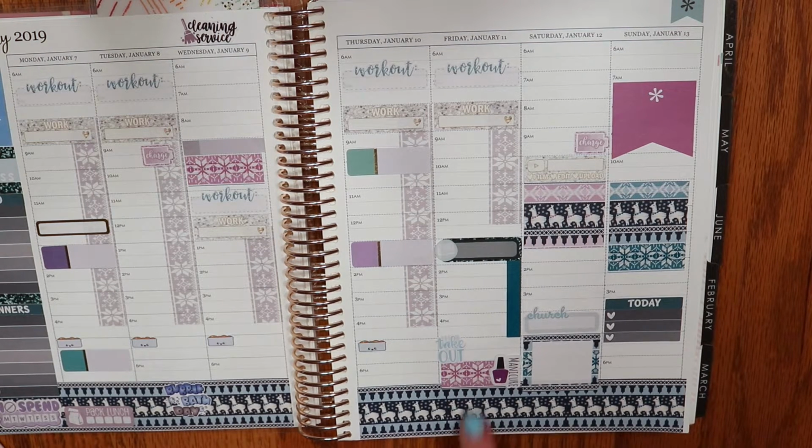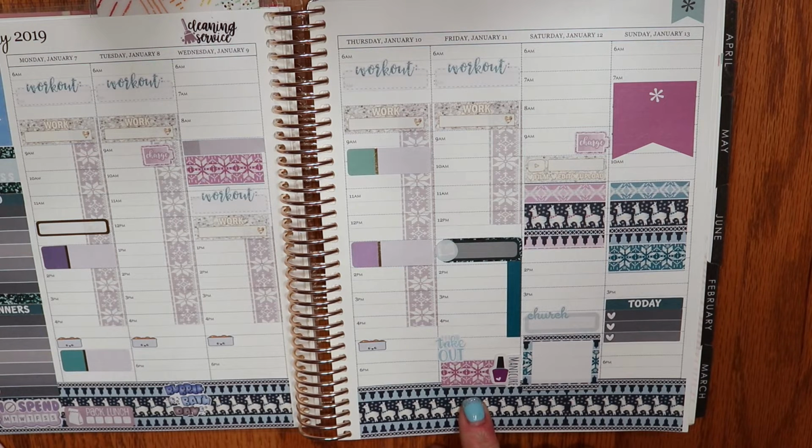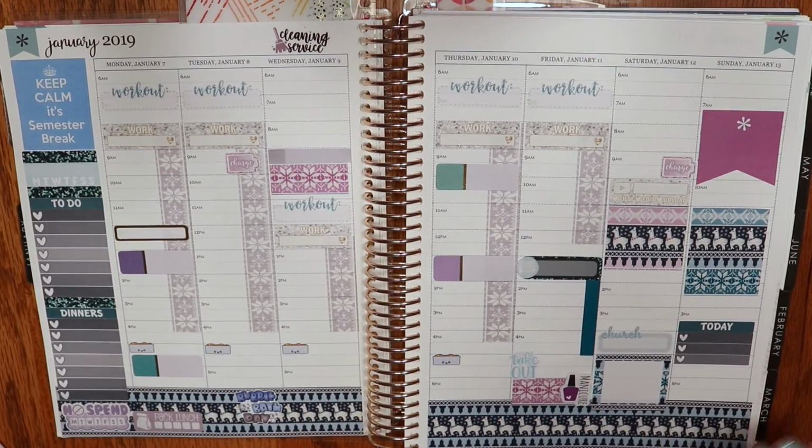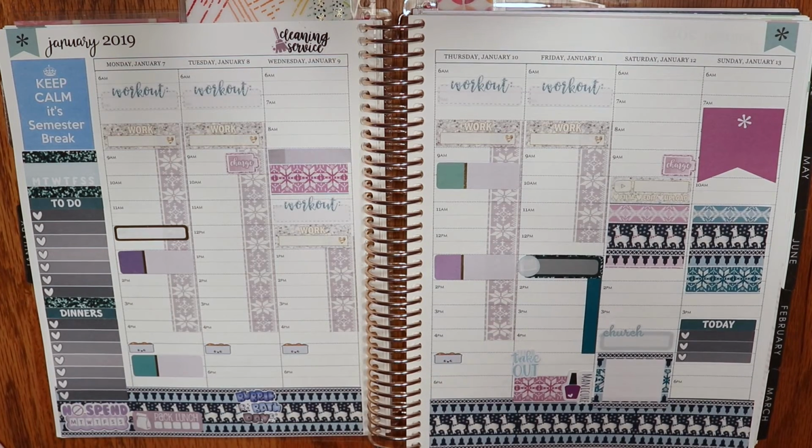I am going to grocery shop after my manicure, you guys, which might sound insane, but Friday night grocery shopping, whoops, oh my gosh, I'm so sorry. Friday night grocery shopping, if you are not a fan of being around a whole lot of people, is magnificent. It actually works so well. I can get in and out of there and it's really fast.